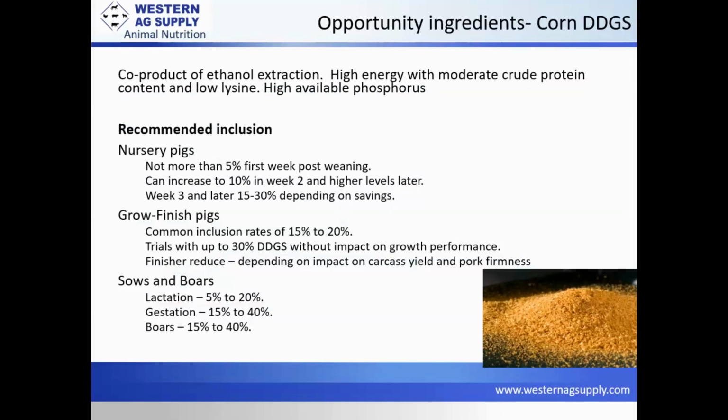For growing finishing pigs, the typical inclusion is up to 20%. However, trials have shown up to 30% DDGS without negative impact on growth performance. Lower levels in the finishers are recommended to address issues on fat firmness. For sows and boars, lactating sows can use up to 20%, gestation sows up to 40%, and boars up to 40%.